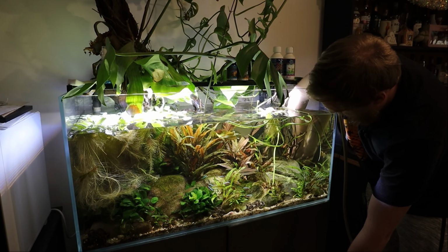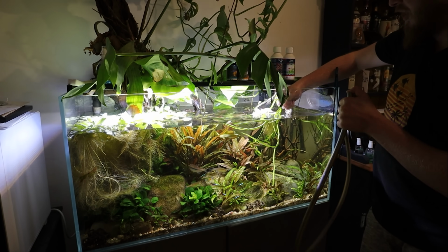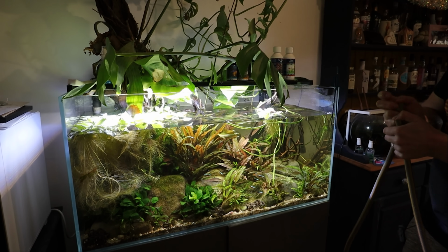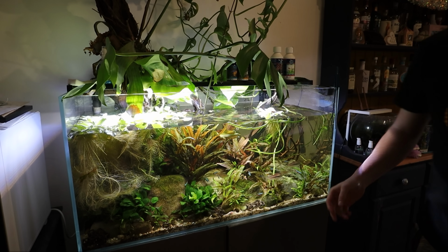There we go. So, there are cheap and nasty dechlorinators out there. I have had my fair share of them, I've used my fair share of them, and you can tell the fish just don't really act quite right on it. They're not themselves, I suppose you would say.